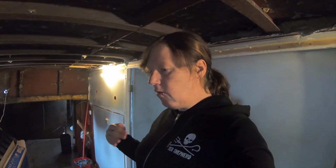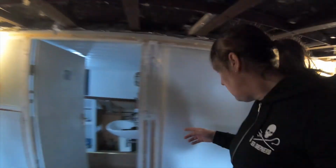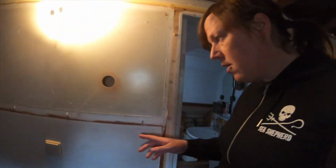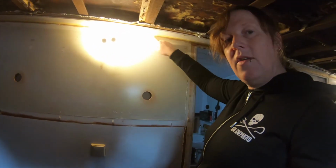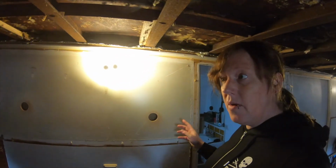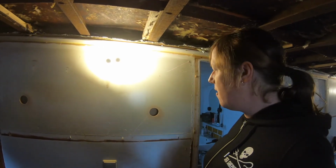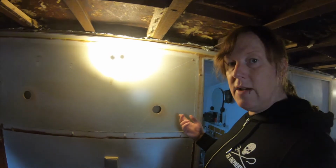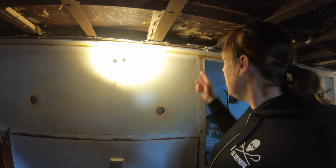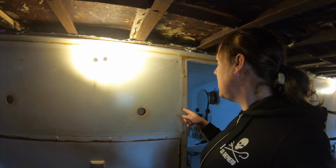So I tend to remove all the trim, which exposes a few screws. There's a few screws I can get off, so I'll take those out, but otherwise I've just got to get the wrecking bar in and pull it off. These holes are quite new. I just drilled them the other night when I had a bit of time. It's actually quite hard to get into the edge of these boards to get the bar in.